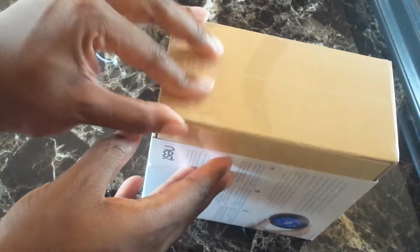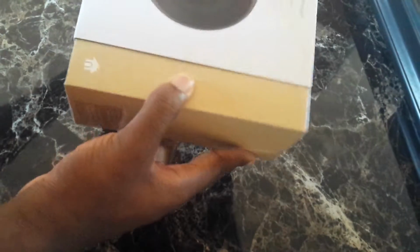Put that off. And they have really nice packaging on these Nest products. It's something that I like about them.